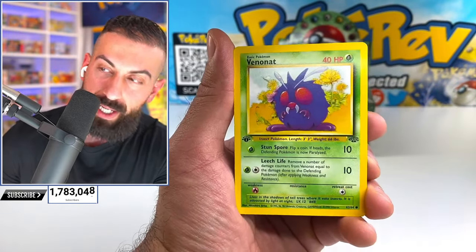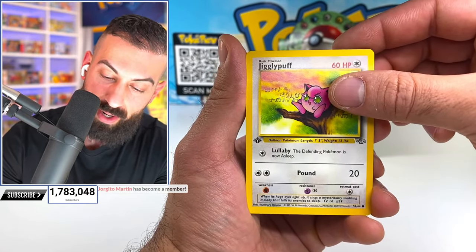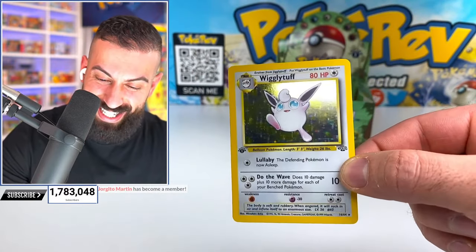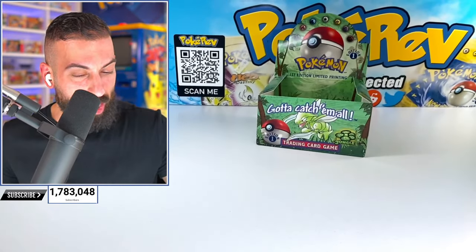Mankey the Monkey. We got Pikachu. Meowth. Eevee. Jiggly Wiggly. Come on, Evan. One pack match. Oh my god, the Wiggly Jiggly is here, ladies and gentlemen, and it's just straight up evolved. Wigglytuff Hollow hit. Wiggly Jiggly, we got you.